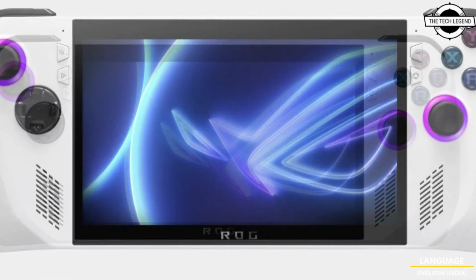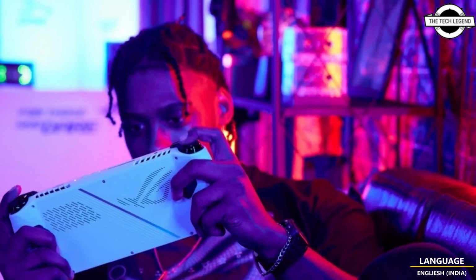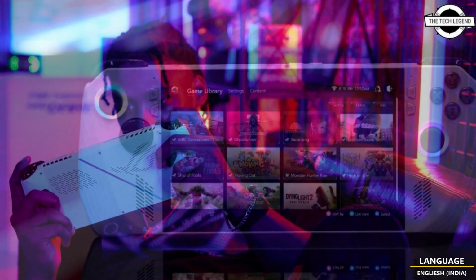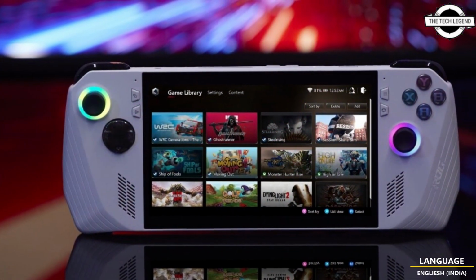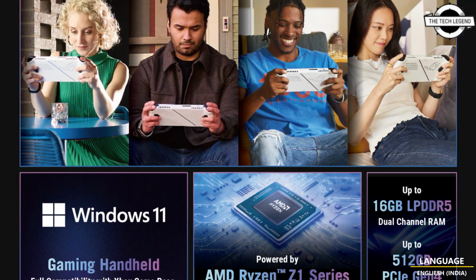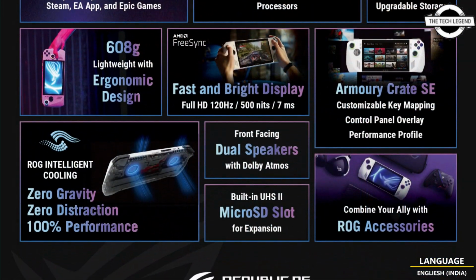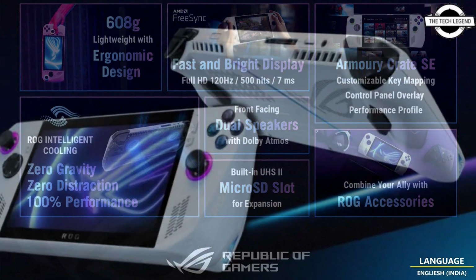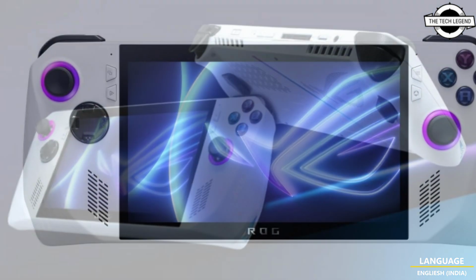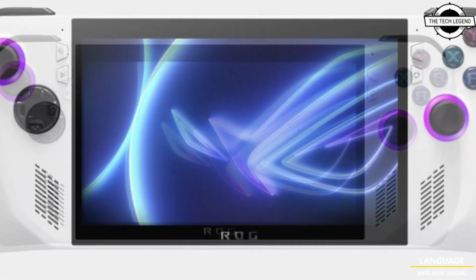The Ally can breeze through AAA games and indie titles with ease, and friend, a bright and high refresh rate touchscreen ensures that gamers see their content clearly even when gaming outdoors. The Ally is easy to carry and handle all day thanks to its lightweight 608-gram design and ergonomic handholds. It features an all-new purpose-built APU and AMD Ryzen Z1 series processor with RDNA 3 graphics, and it is primed to deliver never-before-seen levels of handheld gaming performance.